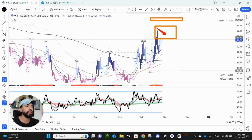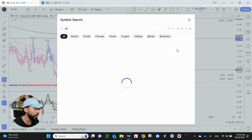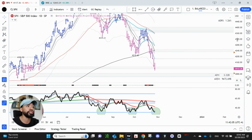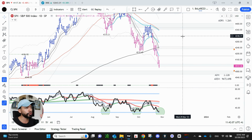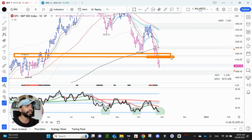So let's just jump here into the chart of the SPX. Now that we already have the VIX checked, let's go to my favorite chart, which is the SPX. So we were talking about this 4,150 level as a possible level of support, and remember that we were talking about it as a possible level of support because we had the previous resistance level and breakout level in the SPX.